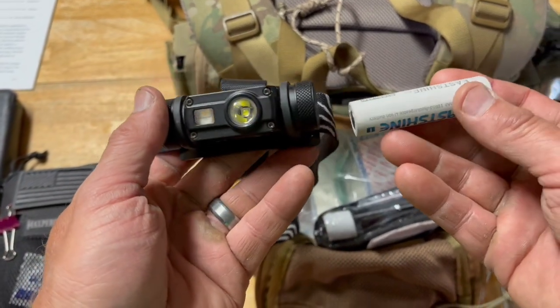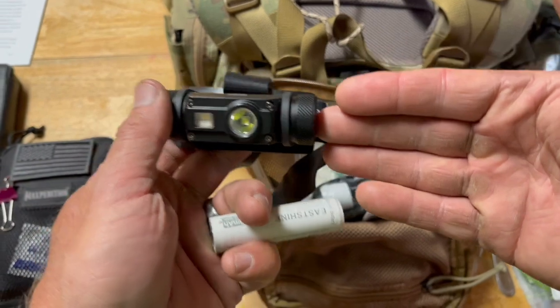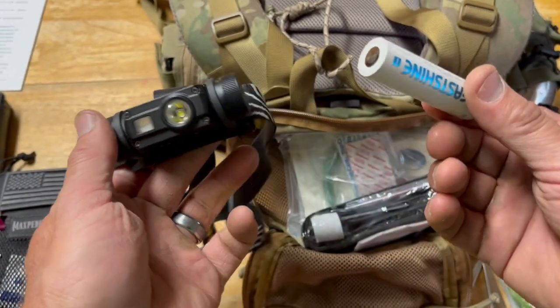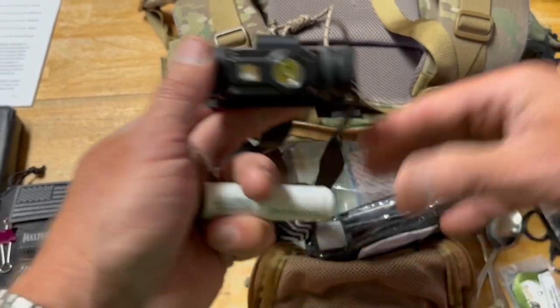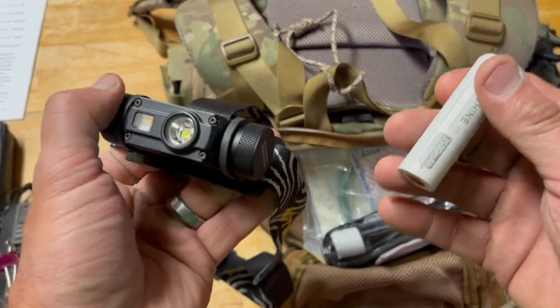I haven't done it for a couple of months, so I go through, whether it be my weapon lights, headlamps, or other flashlights that have rechargeables. I recharge all of my rechargeable batteries about every other month. Okay, highly recommend you get in the habit of doing that.